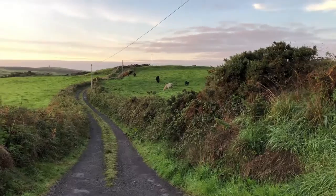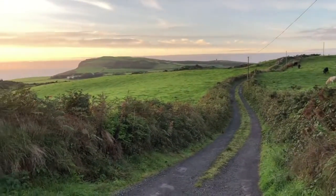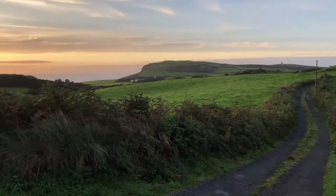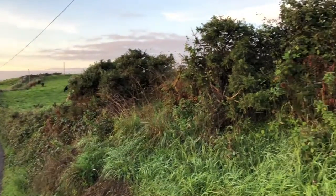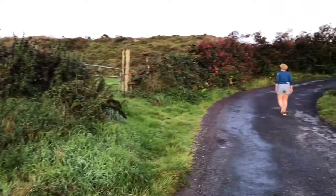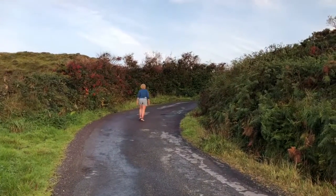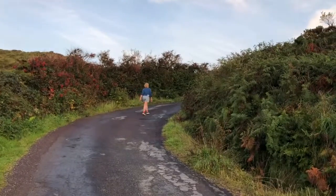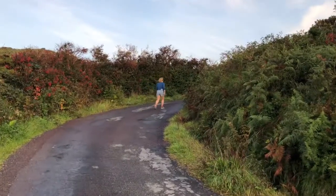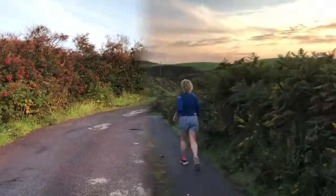Well, this is our usual turnoff here on our usual morning runs. We go down that little road, but on our longer runs we go up into what we call the Hills of Mordor. Not quite sure why we call them the Hills of Mordor, but we do. And they're beautiful rolling hills.